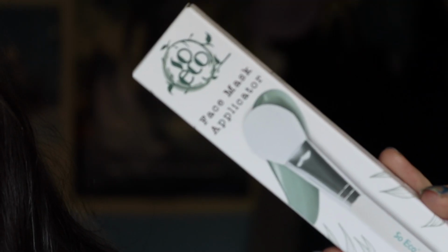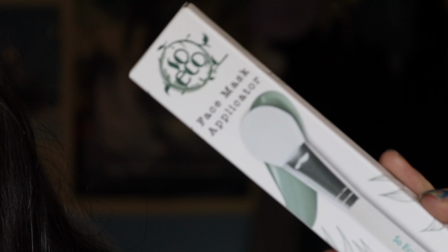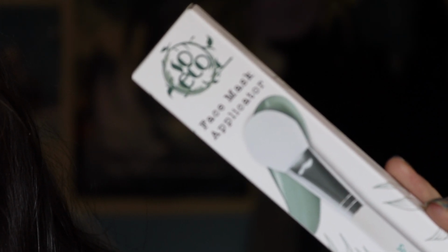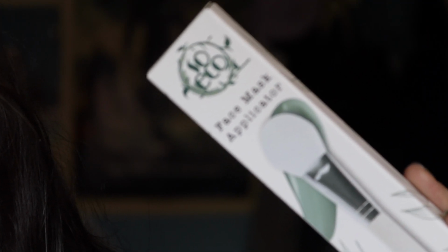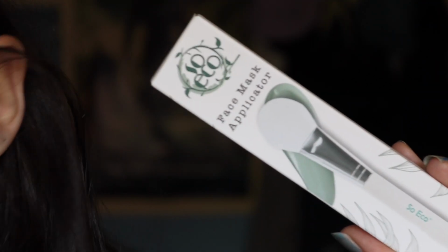Okay, so this is the full size and it's worth £70. A face mask applicator to rejuvenate your skin and help to evenly apply your favorite face masks and serums, like the one in your box. Ensure an even and mess-free application using the applicator, leaving you with a noticeably cleansed and radiant complexion. This brand is cruelty-free and vegan, which is good.